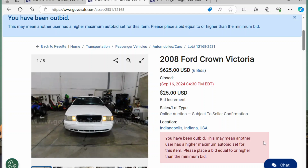So now let me tell you why we got beat on this. On govdeals.com, they usually have what's called a soft close on their bids. So that means that when somebody bids close to the last second, it's supposed to add like another minute, sometimes 2 minutes onto the bidding cycle. Now, it didn't do that. You watched it. It counted right down and just went to zero, and somebody did what's called a sniper bid. It's when you type in your number and wait, 5, 4, 3, 2, 1, bam, hit it at the very last second and outbid that person.